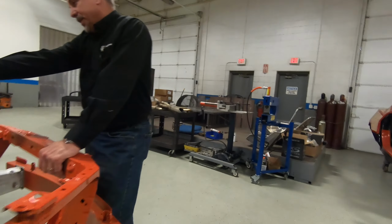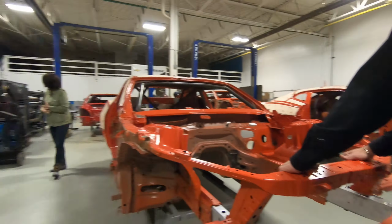So now he's welded in these closeouts, and that's for your transmission.